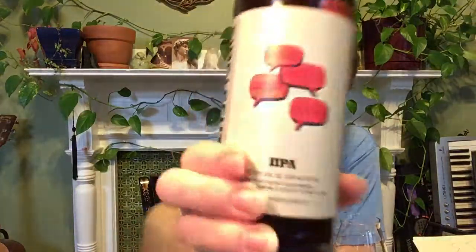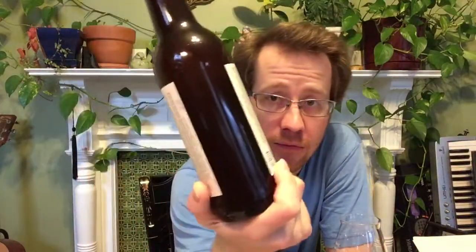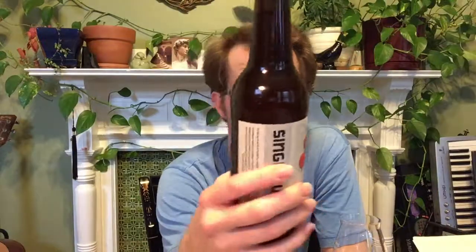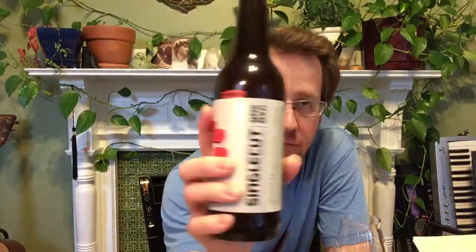Hi, I got Softly Spoken Magic Spells here. Singlecut's maybe most beloved beer, a double IPA that I think they haven't been making for too long. I've had it only one time on tap about 10 months ago when people were going crazy for it. Since then, they've done double dry hop versions and they've canned this one. This is my first time getting a bottle of it, and I think it's also the last time they're gonna do a bottled IPA there.